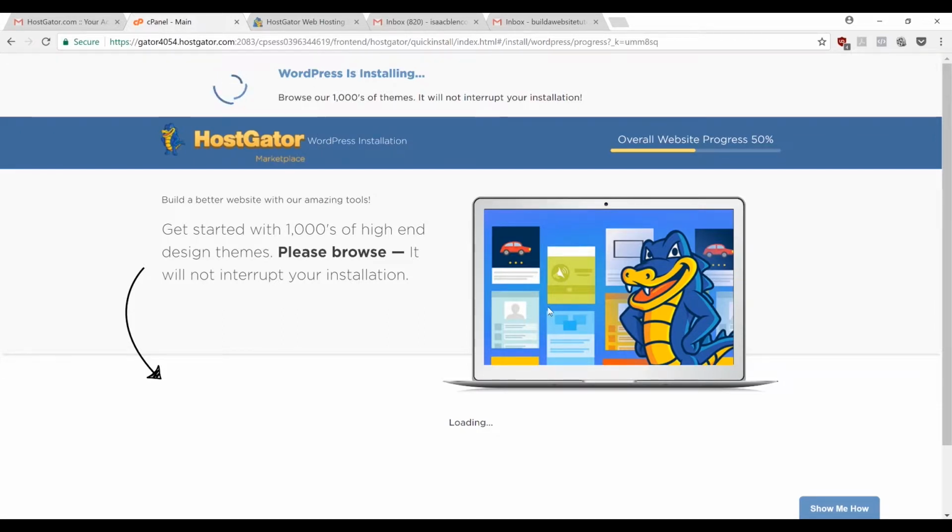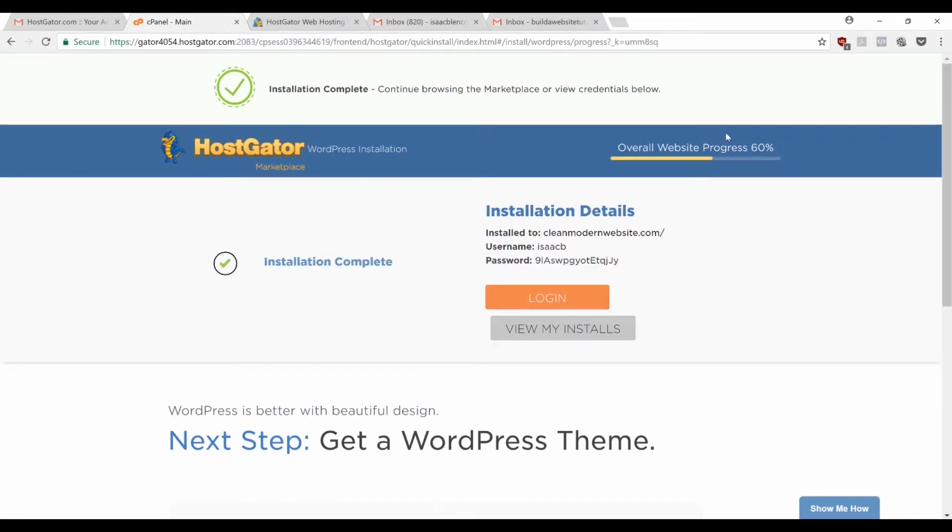And look at this, it's installing. The anticipation. It's building our website. It's moving on, and look at that. I think it's done.